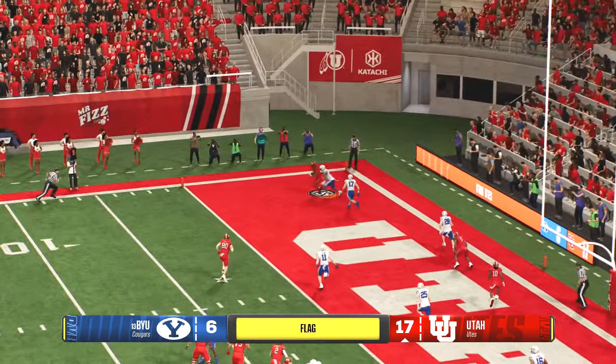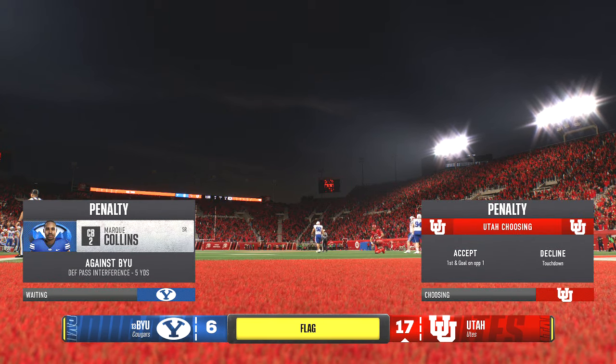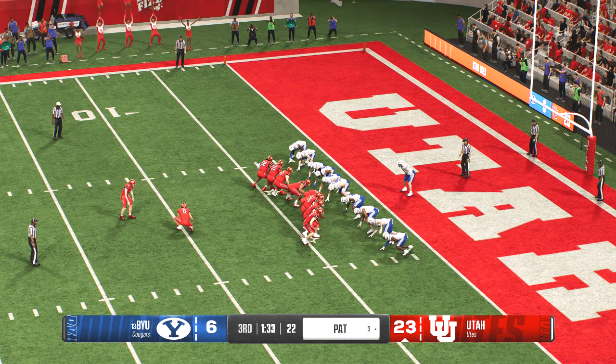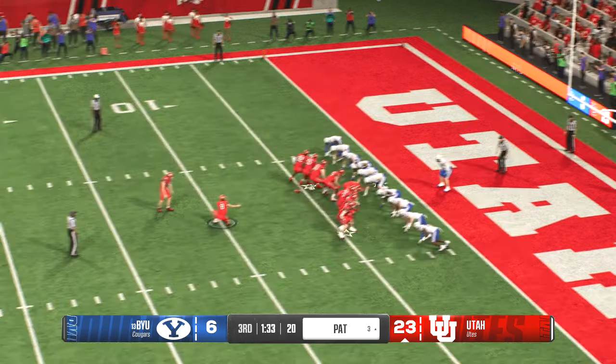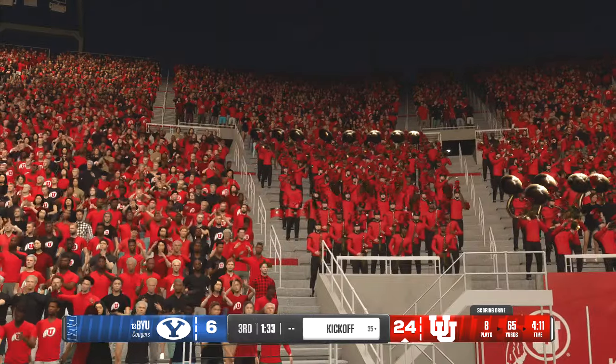Looking to the end zone, and it's caught. Touchdown, Utes. Easy choice to decline the pass interference call, and the touchdown stands. The extra point is good, and they stretch the lead a little bit more.